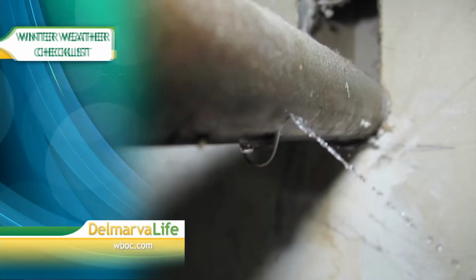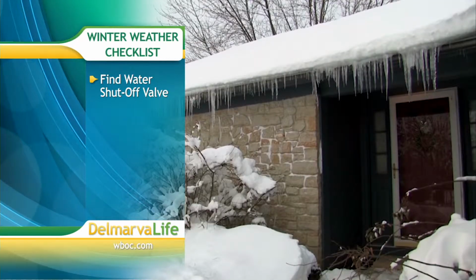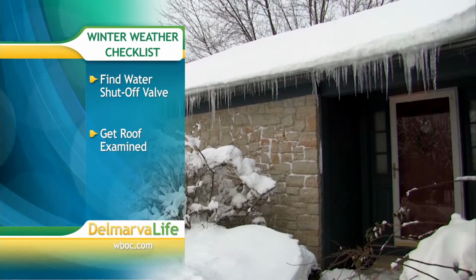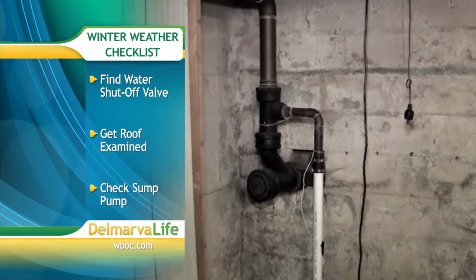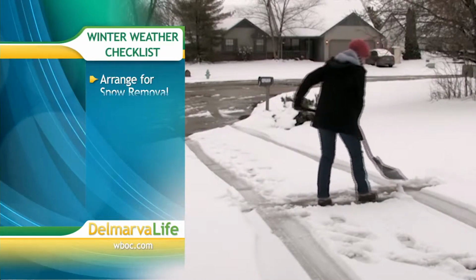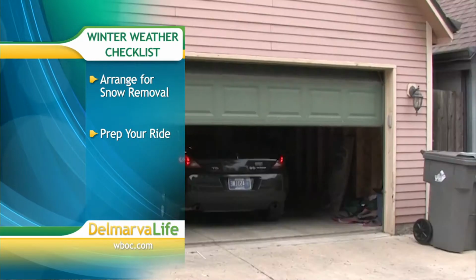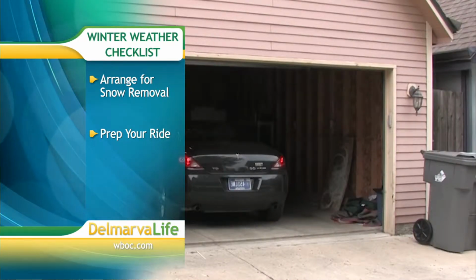And they are: find your water shutoff valve. Pipes that might freeze may also burst. Examine or have your roof examined. Long icicles look great, but they can also be damaging. Check your sump pump. If water gets into your basement, you want to make certain it has a place to drain. Arrange for snow removal. Contact a contractor ahead of a big snowfall. And last but not least, prep your ride with the essentials like blankets, jumper cables, ice scrapers, and a flashlight.